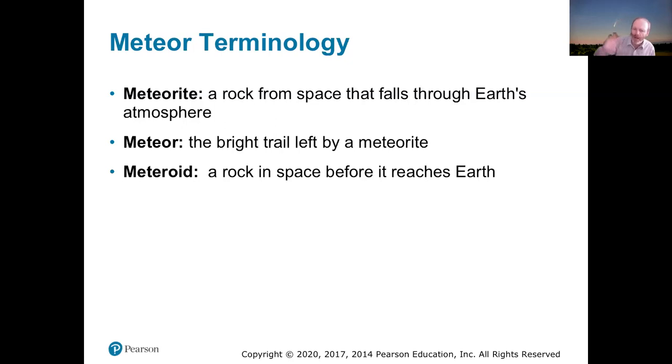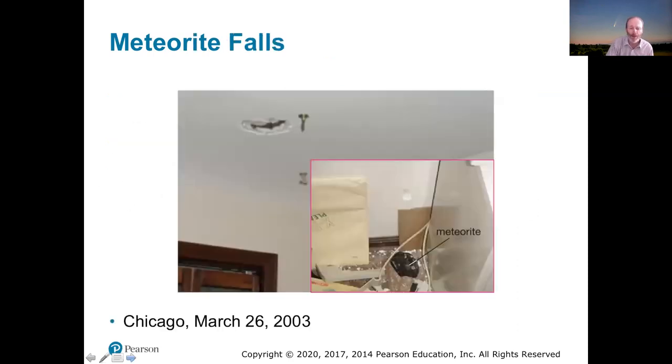A meteoroid, most people don't use that word very often, but a meteoroid is the rock that's just floating out there before it's caught by our atmosphere. So these are the three things to keep in mind. This meteoroid thing I added, it's not in your original PowerPoint here.